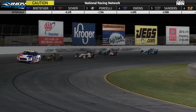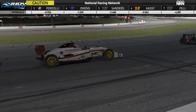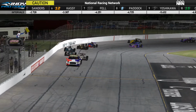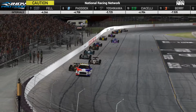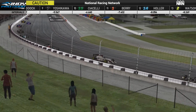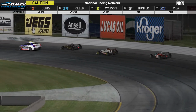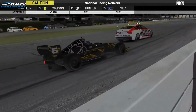James Watson making his way out of the pits after an 11.6 second stop. James, I'm guessing just the front wing there then. Yeah. That's 2 wings so far. We're balling now. Spending all that Team Watson racing money here in one night. Eric Hunter still on pit lane. Carlos Villa is out of the race, so it's going to leave 13 cars on the racetrack. Over 1 minute and 25 seconds or so in repair time for Eric Hunter.